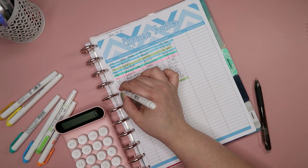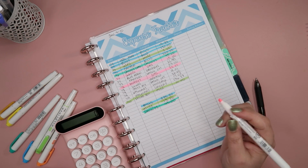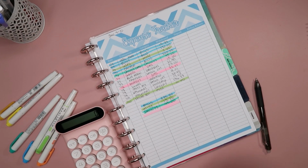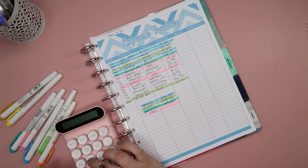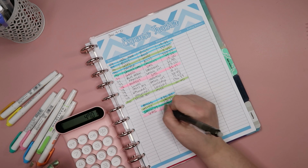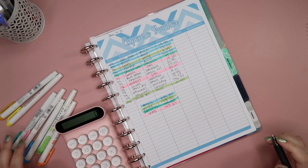For gas, then we've got 1, 2, oh my gosh, you guys. I don't know why I have such a hard time with highlighting. I have like the unsteadiest hand ever. So for gas, then 15 plus 32.01 is 47.01. Gas prices just keep going up and up and up.